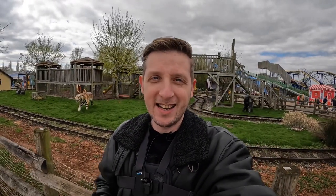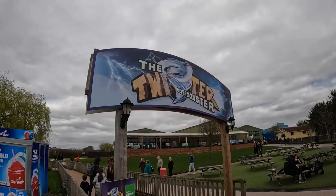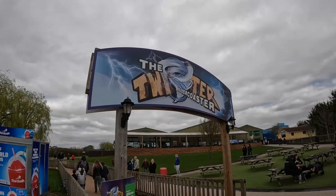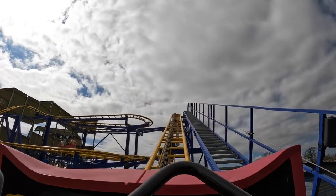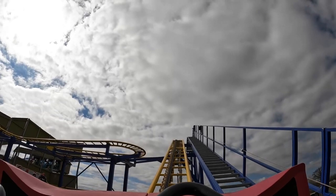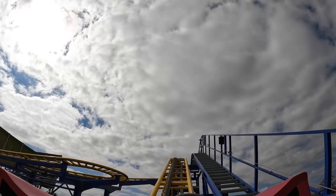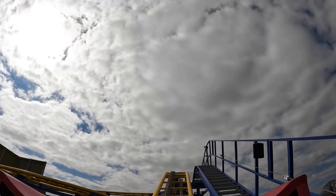So we'll get on there now. It's about a 10-minute queue time currently, and we'll see just how much of a spin we get. Let's head on to the Twister roller coaster. And here we go then, on the Twister roller coaster. Like I say, manufactured by SBF Visa, so I would temper expectations with this one.